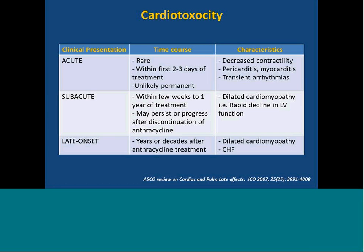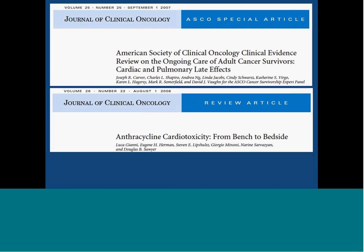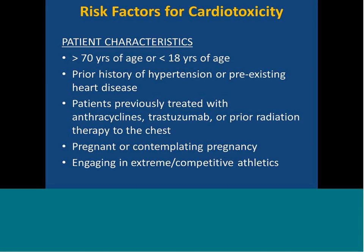The late onset is typically years or decades after anthracycline treatment. Again, it's more CHF and dilated cardiomyopathy that you see. These are the two papers. I just put them here if you're interested in pulling them up. These are two articles in ASCO that pretty nicely describe the toxicity.